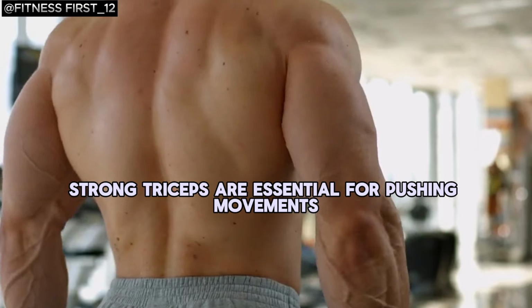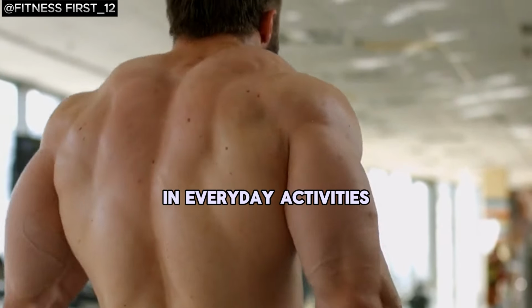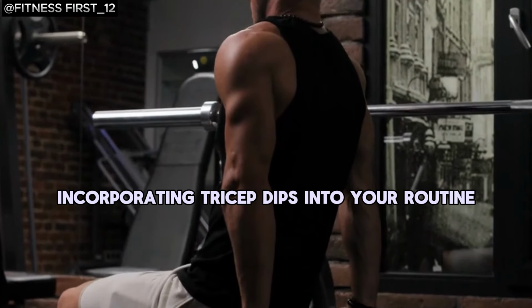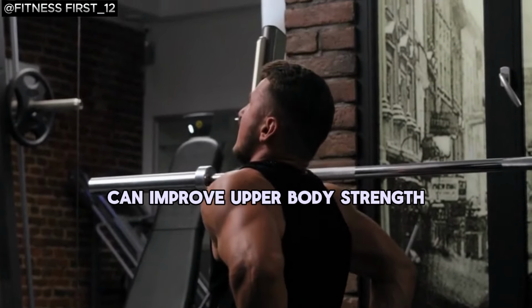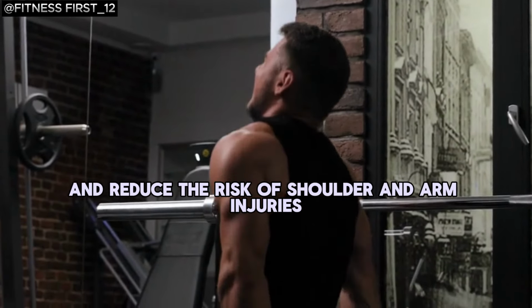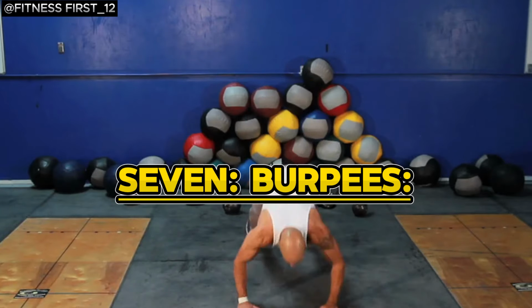Strong triceps are essential for pushing movements and everyday activities, such as lifting and carrying objects. Incorporating tricep dips into your routine can improve upper body strength, enhance muscular endurance, and reduce the risk of shoulder and arm injuries. 7. Burpees.